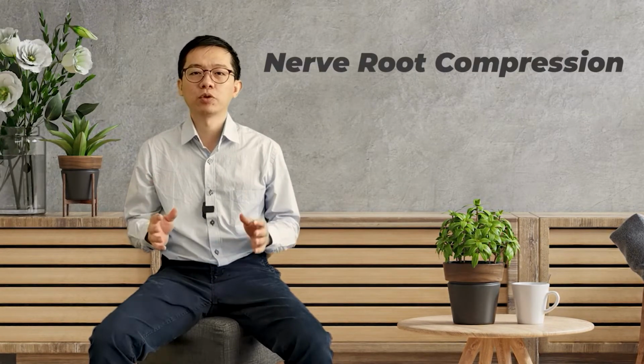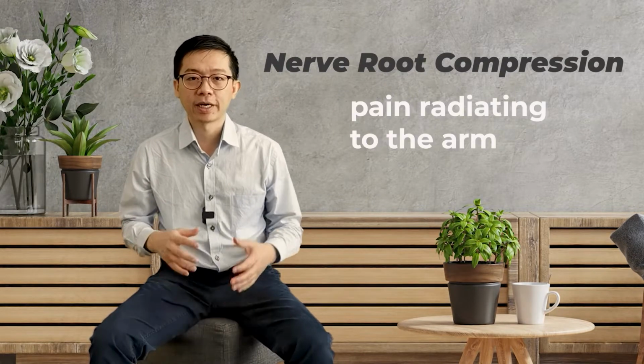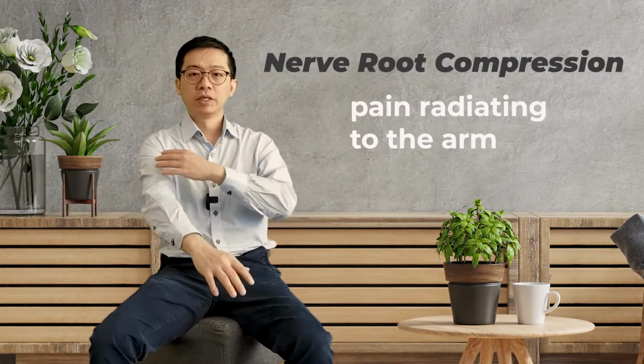Patients with nerve root compression complain of pain radiating to the arm. Usually it affects only one arm, on the left or on the right, but it can affect both arms. They may complain of tingling and numbness and muscle weakness, but when muscle weakness occurs, it is more serious. It is a sign that the nerve is damaged by the nerve compression.